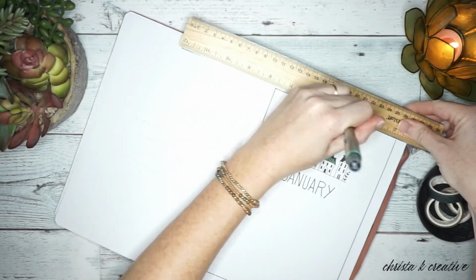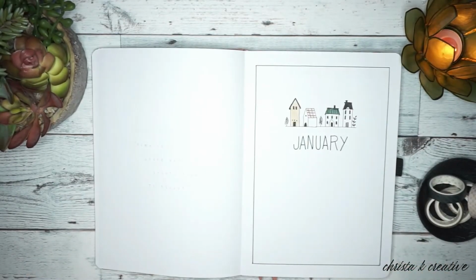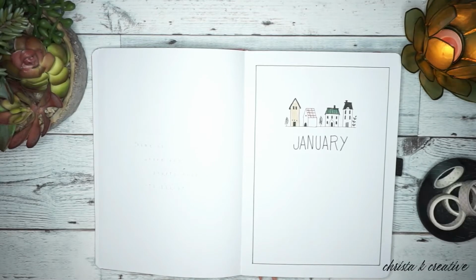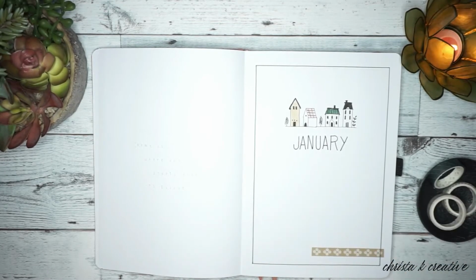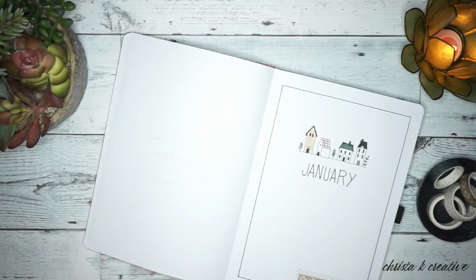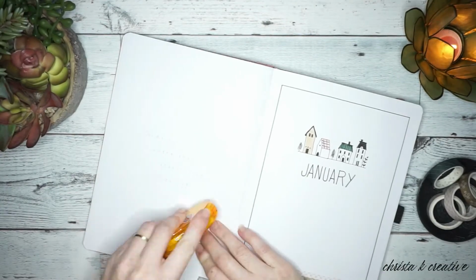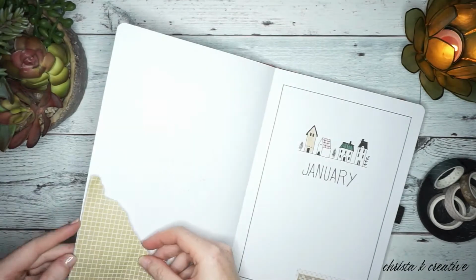As I finish my title page, which is very minimal as well, very Scandinavian, I have some washi tapes that match, of course, can't go without washi tapes in my journal this year. But also keeping with the grid theme that I used in my setup, if you watched that video. This also plays a part in my theme this month.